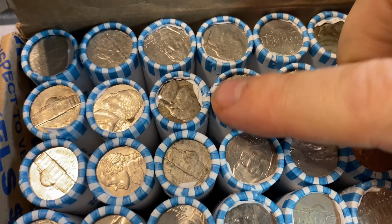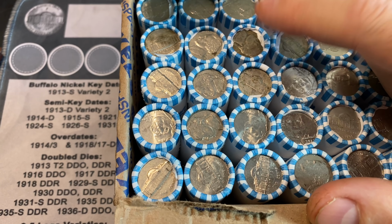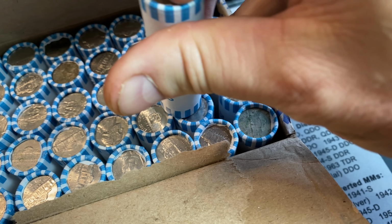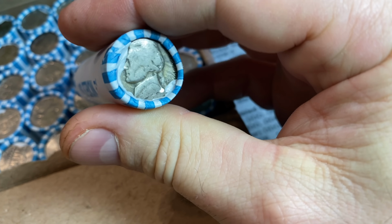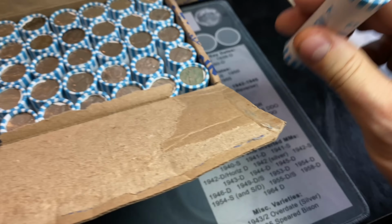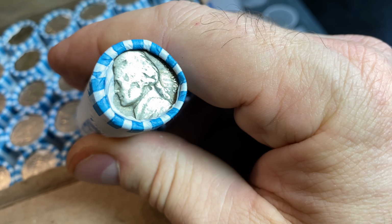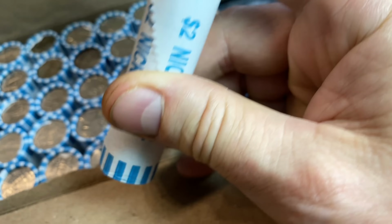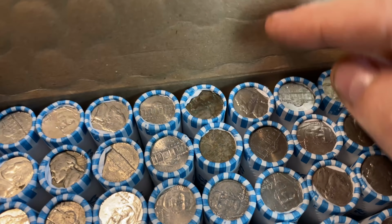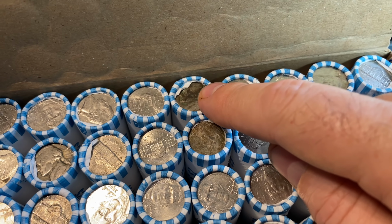Well, we got something right here. That could be a war nickel ender. It does look suspicious. I don't know if we're going to be able to see it until I get to it, but let me take a second and take a look at it and I'll bring you right back in. All right, sorry for that. I had to peel away the paper and that's a 1944. So that is indeed a silver war nickel ender. And I took a peek at this dirty one and that's a 1946.